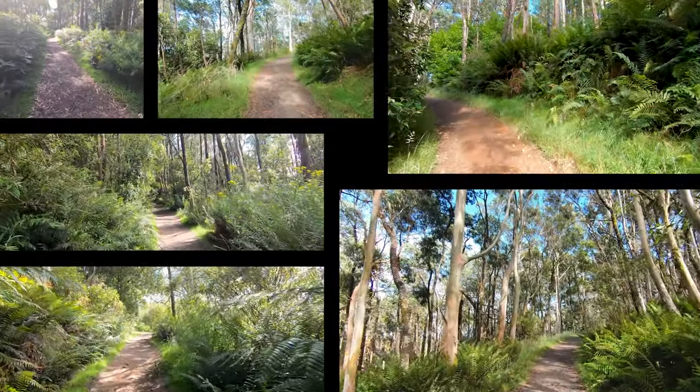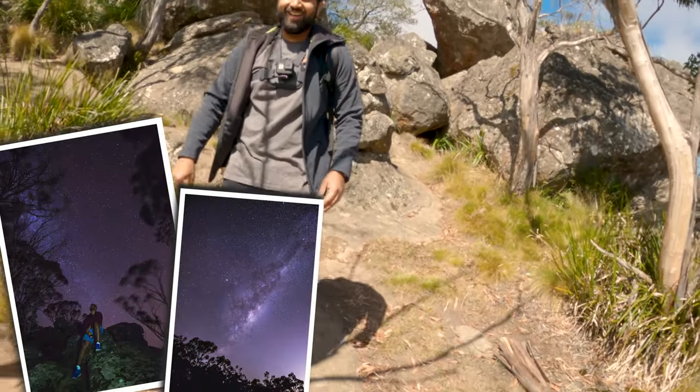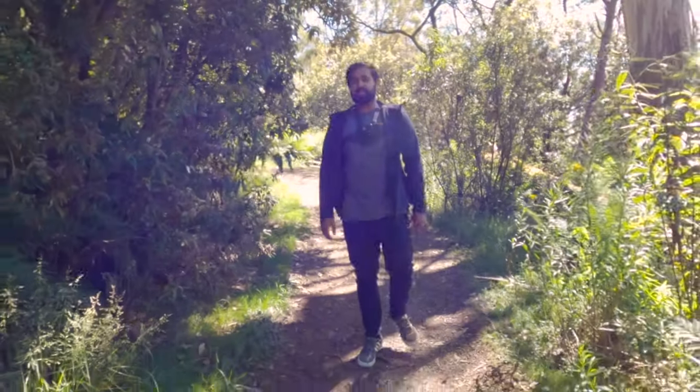Previously on Drivoholics, Anton picked me up from the side of the road and we decided to head to the Camel's Hump in the Macedon Ranges. At Camel's Hump, we explored the surrounding area and talked about locations for astrophotography. Once we finished exploring, we walked back to the car to head to our next location.